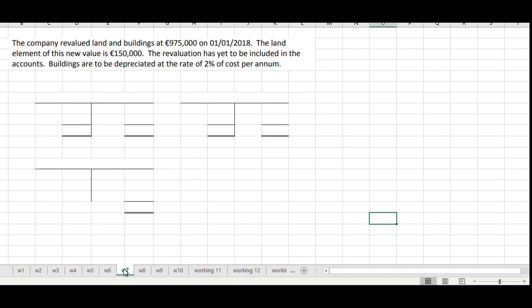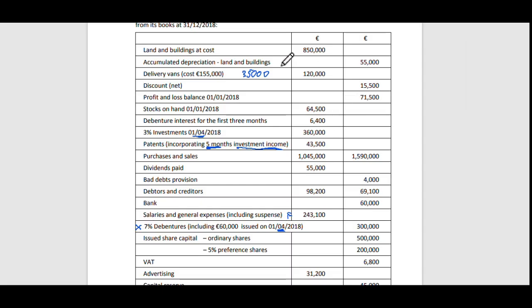Working number 7 is a revaluation. So land and buildings revalued at 975. The land element is 150, so we must take that out before we work out depreciation. So land and buildings, depreciation, and a revaluation account. The opening balance of land and buildings is 850,000. The opening balance of depreciation from the trial balance is 55,000. Okay, if we look at the trial balance, you see we are actually told 55,000.